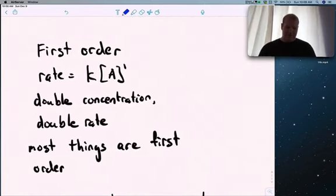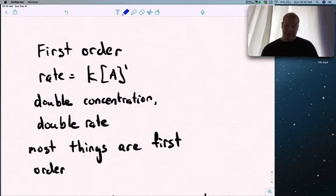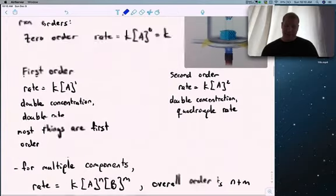First order, so let's talk about first order. This is when the rate is equal to some rate constant times the concentration to the first power. Which means if you double the concentration, you double the rate. Almost everything is first order. Nuclear decay is first order. Money, finance and investing, interest, this is first order. Most chemical reactions are first order. Second order is some rate constant times the concentration of A squared, which means if you double the concentration, the rate quadruples. This may happen for some chemical reactions. It's more rare. Things tend to be first order, but there can be second order.